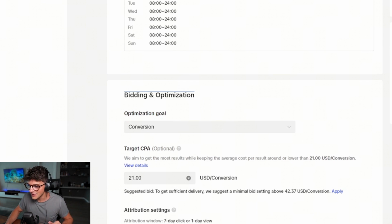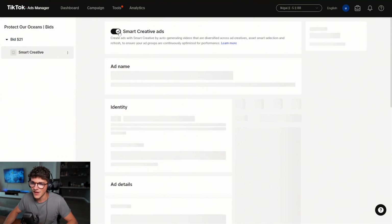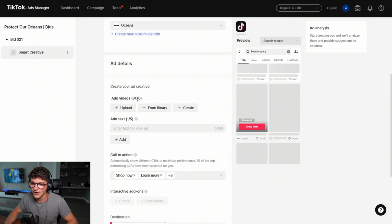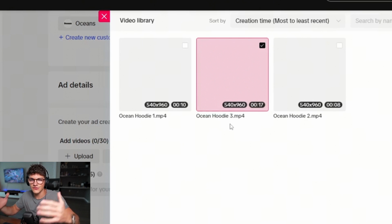With that completed though, we can click on continue and come to our ad creatives. So on this view, we'll first remove the text here. We will be running smart creative ads because we're scaling now. When it comes time to ramp up the budget, I will enable this. And then scrolling down to our ad creatives, let's come to our library and we're going to select our profitable video or videos from day one. Remember, before you launch this campaign, you will need one profitable video. If none of the videos from your test were profitable, you need to go back to square one.